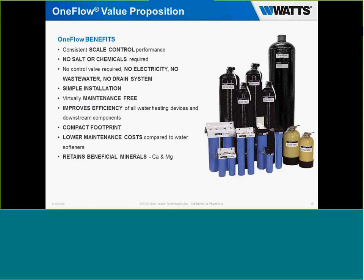Some of the benefits with the OneFlow system: there's no salts or chemicals required like you do with a traditional water softener. There's no control valve required, so there's no electricity. There's no backwashing or regeneration, so there's no wasted water or drain line. It's a very simple installation on our smaller commercial tanks. We have a simple in-out head, just like our big tank here on top.